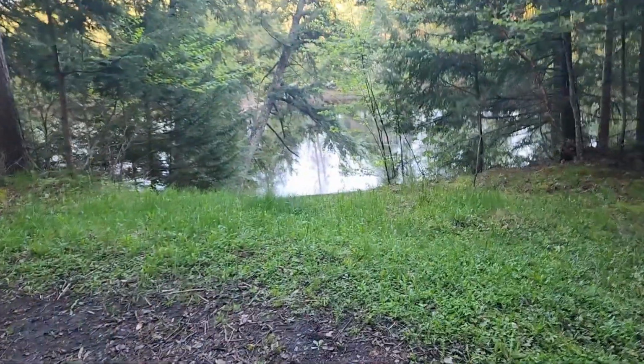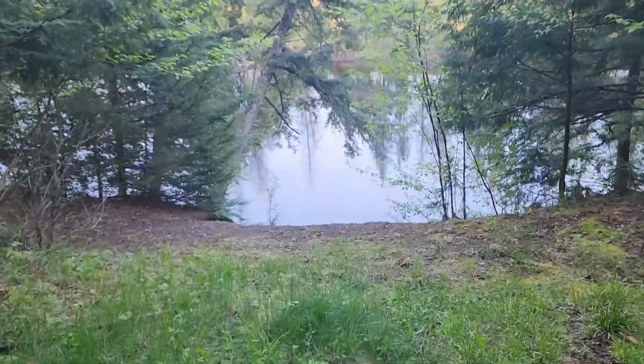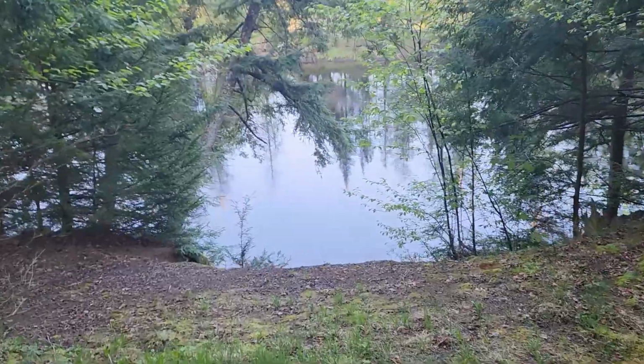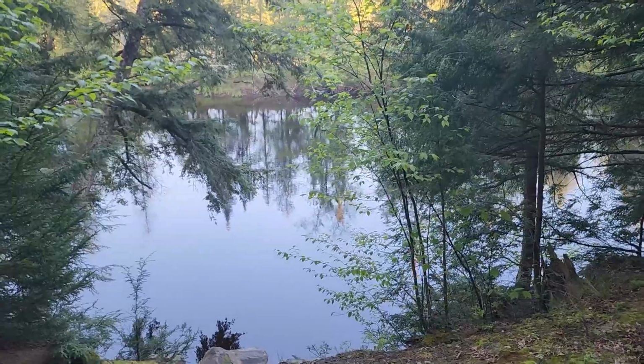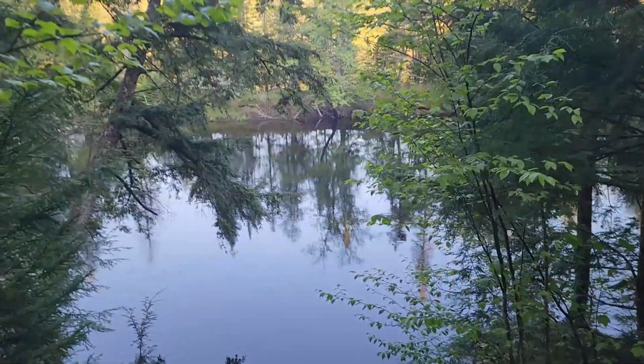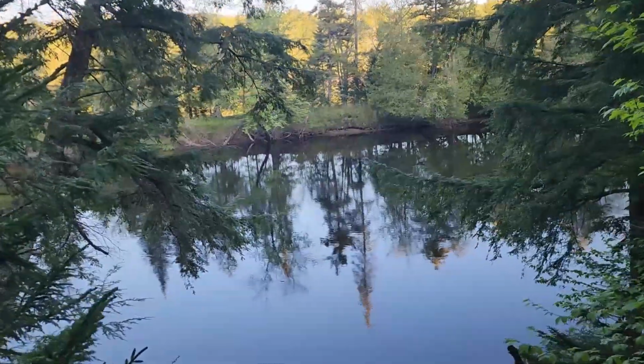We're going downstream, so 60% of the amount of time it took us to get here is going to be taken away. We're going to be moving pretty fast to get home. Paddling downstream is always a lot faster than paddling upstream. This is going to be a good trip.